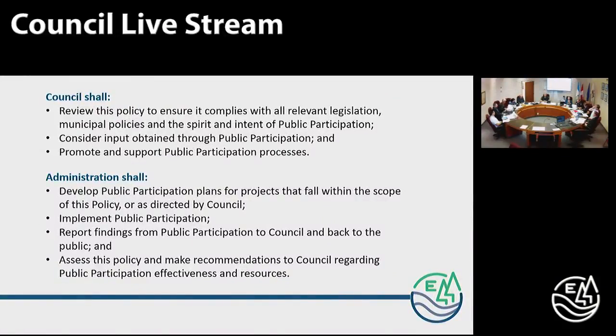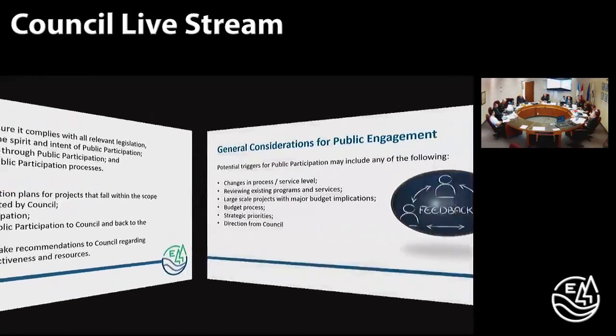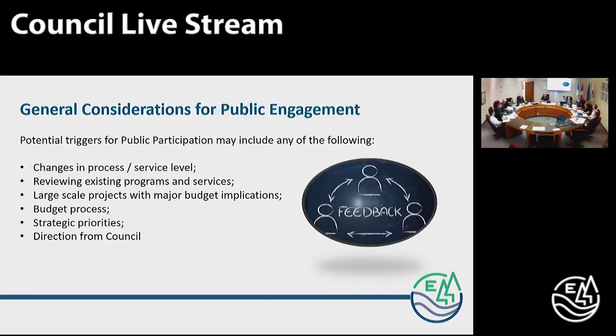It also outlines the role of both council and administration in the public participation process. Obviously, the implementation is important, but one of the keys is making sure we close the loop, so we report our findings back to the public once we've presented them to council. The policy lays out the general guidelines as to when we would be seeking public participation and engagement. Well, we can't go to the public for every item. This gives us clearer guidance on what should trigger it, as well as leaving it open to direction from council. Some examples here are changes in the process, service level, reviewing existing programs and services, large-scale projects with big budget implications, as well as the budget process itself, strategic priorities, and anything that we get direction on from council.